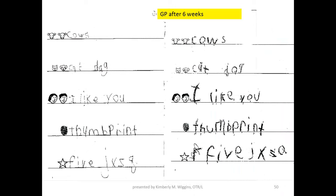So he's able to stay on the line, a couple little things, minor things here and there, but wow, what a major difference. And did he start at the bottom? No, he started at the top. Cognitive skills were intact, so attention and behavior were intact before I started working with him, so that plays a huge role in it. But did it make a difference? Absolutely, to work on some of those sensory handwriting skills.